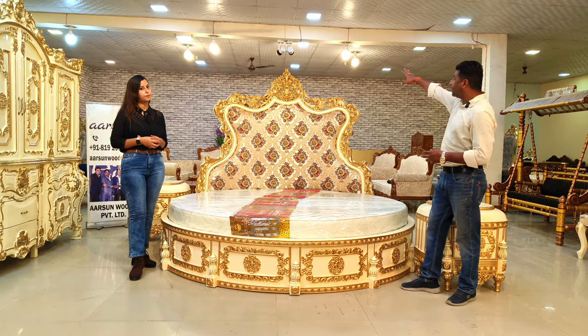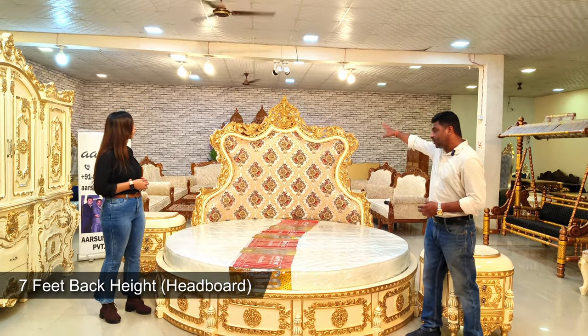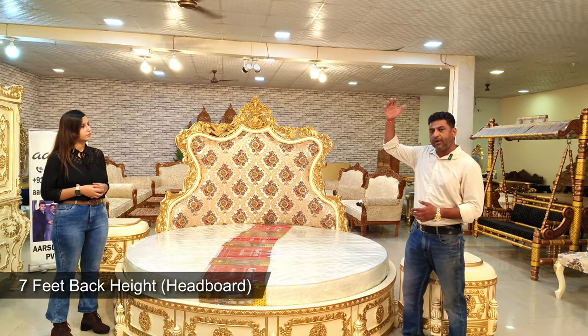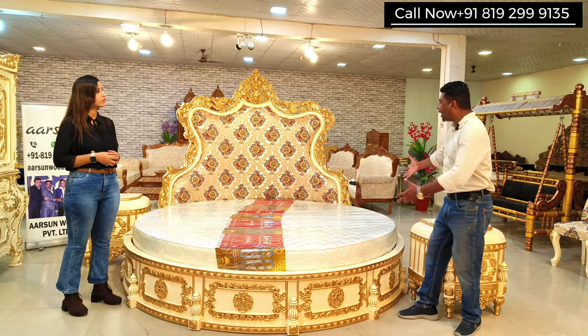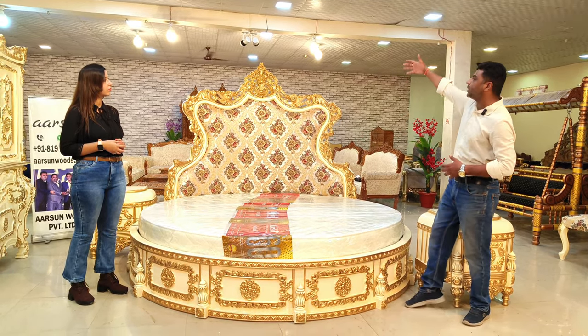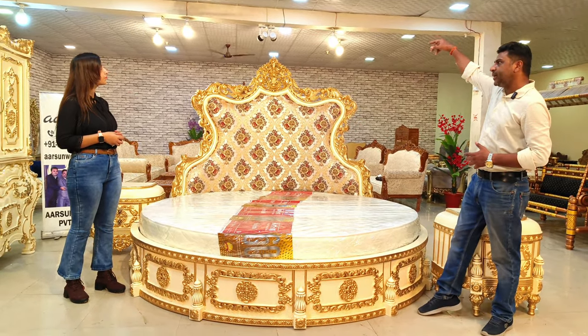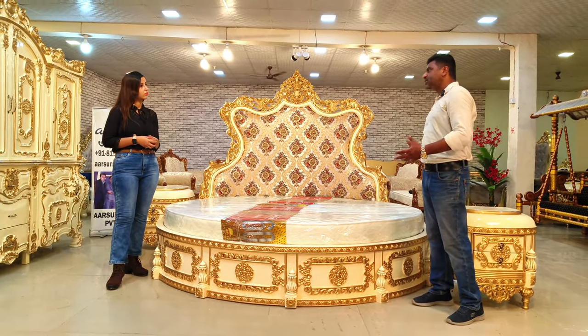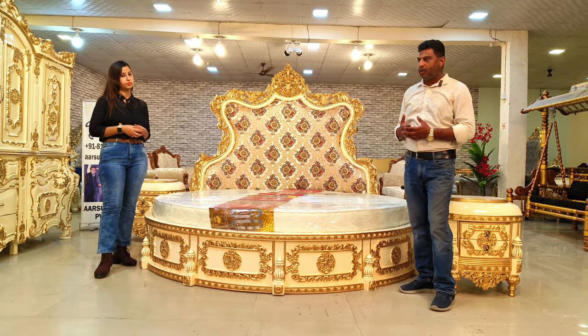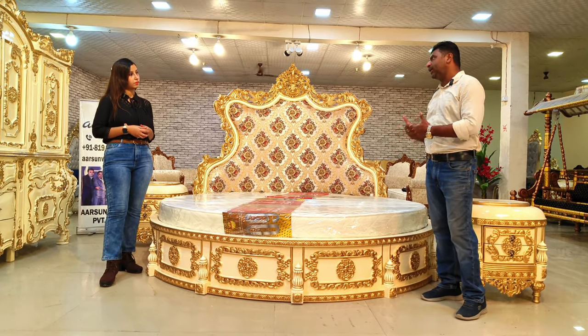And the back height is 7 feet. So if you have a ceiling at the height of 8 feet or 8.5 feet, that looks lower, because the grandness of the unit comes when you have something on the top. Yeah, true. So these things are to be considered when you are using a grand setup, because the room should be grand to make the entire setup look quite grand.